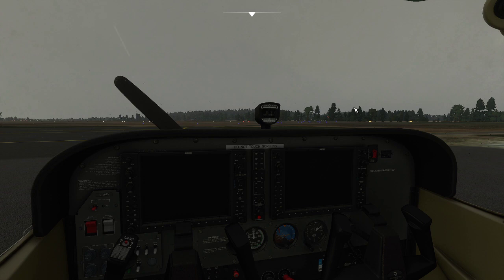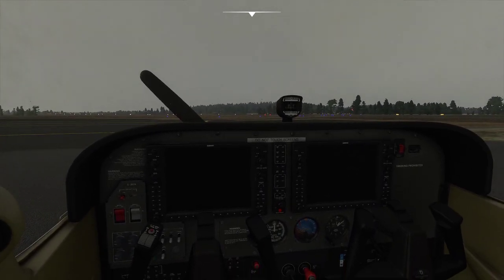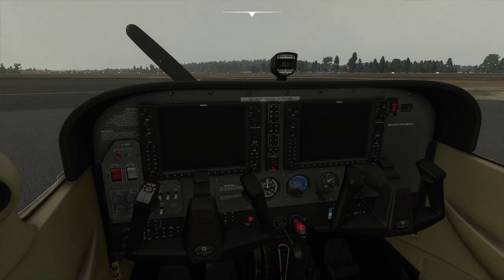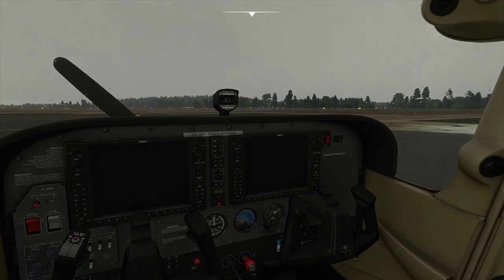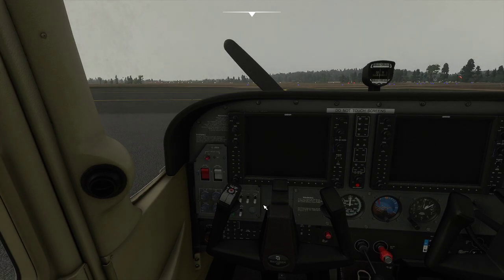So we're sitting here on the ground at Wickham or Booker Airfield, EGTB, in a Cessna 172. It's cold and dark, it's raining outside, we have realistic weather. I'm recording this at lunchtime, by the way, away from my work.